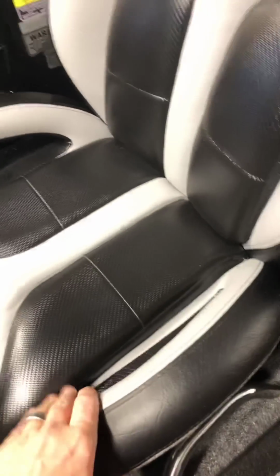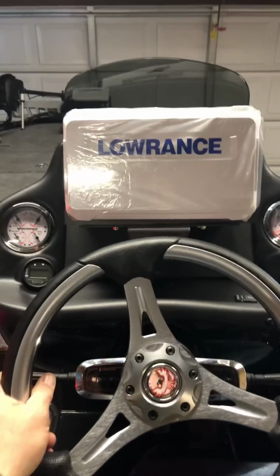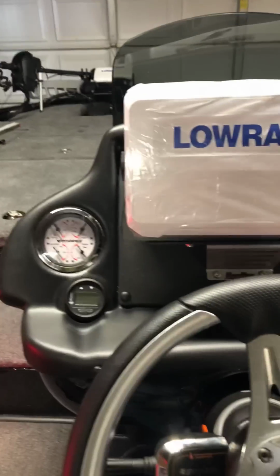So new seats compared to my old 2010. They seem to me that they sit just a fuzz higher. Looking forward here, I'm sitting perfect, level with the boat. I don't feel too high like in some boats. I don't feel too low like in some boats. We've got all our gauges. Again, Bass Boat Technologies mount on here.